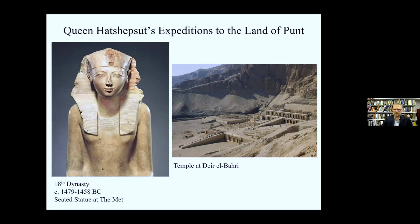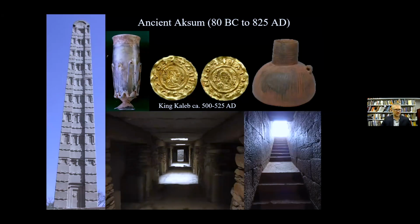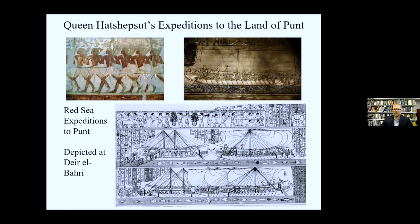Hatshepsut was quite famous for a variety of reasons, not least of which was the construction of this impressive temple at Deir al-Bahari shown here, which is a major point of tourist interest. And inside the temple at Deir al-Bahari, there are depictions of these maritime voyages. So really extravagant construction of these vessels that were sailing down the Red Sea at a very early time, interacting with people in this land of Punt.